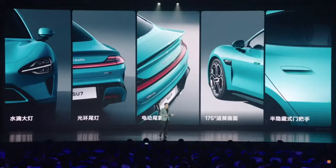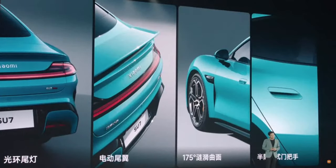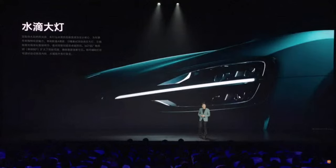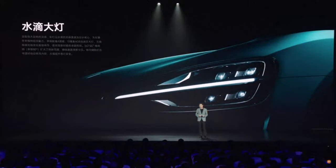And let's look at the design details of the SU7. After we released the designs last time, people are very fond of the water drop headlights, halo taillights, active rear spoiler, flowing curve, hidden door handle. Today, I'd like to tell you more about our water drop headlights. EVs today usually use split headlights, ultra-narrow headlights, all cookie-cutter designs.